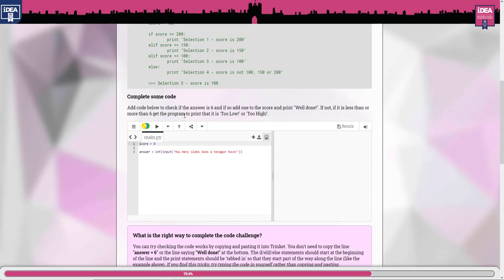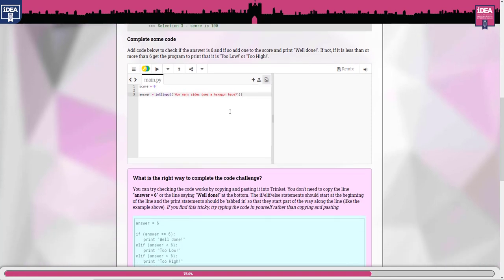Complete some code. Add some code below to check if the answer is 6, and if so, add 1 to the score and print well done. If it's less than or more than, get the program to print that's too low or that's too high. Okay, so what we're going to do here is go underneath.